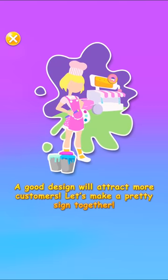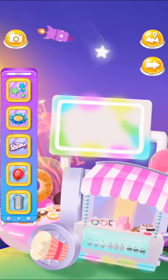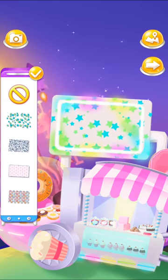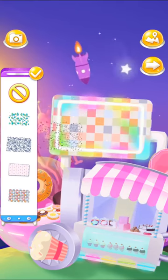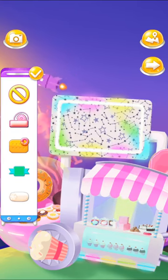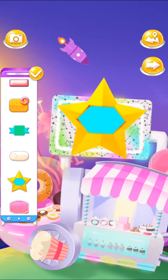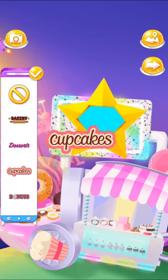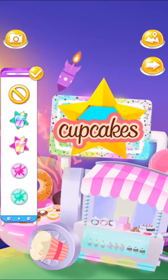A good design will attract more customers. Let's make a pretty sign together. Choose a pattern. Choose a pretty frame from our bakery shop. That's a nice name. Choose some stickers.